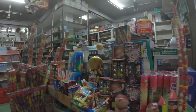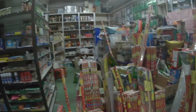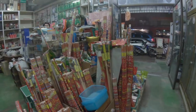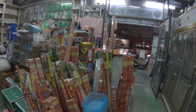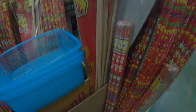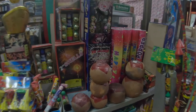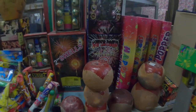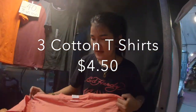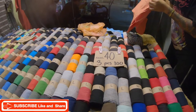Look, absolutely wonderful. I'm going to come in here and spend some money one day. You know, I think I'll wait for Songkran. I mean, look at those skyrockets. Look at the size of these suckers here. Oh, there's lots of fun to be had in here. Look at all this stuff. I don't know what those are. Bombs of some kind. I get three for $5.